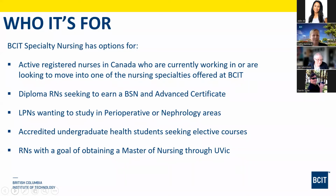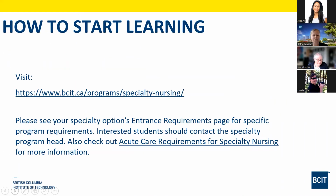Next slide, Julie. So I do encourage you to visit our website and look at what options are available for you. There's lots of commonalities between what is required to gain access into our programs, but as it states, each one is a specific specialty nursing area. And so if there's something that you're strongly passionate about, I really encourage you to reach out to the program head in that area. They can talk you through what's involved and answer any more specific questions.